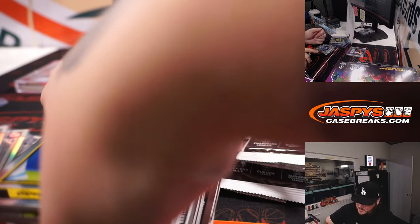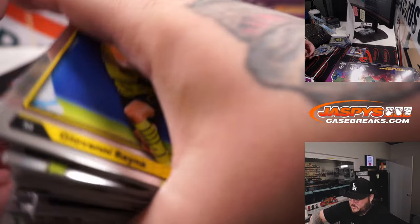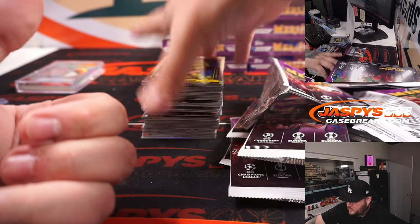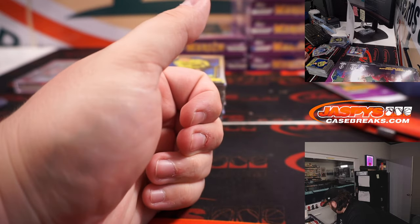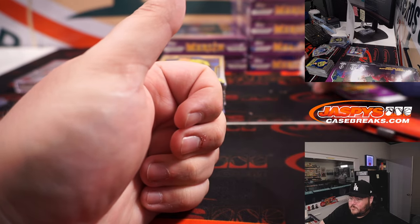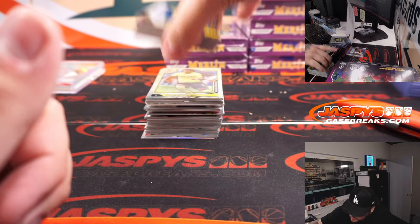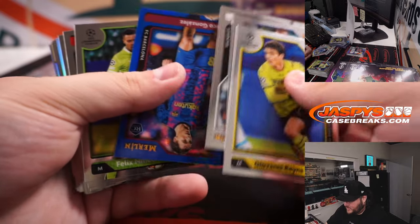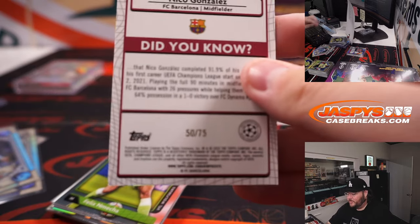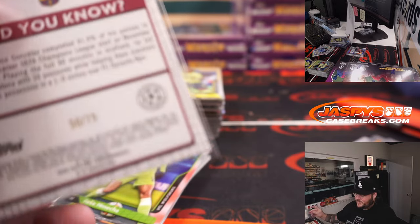And the Giants go ahead and have the 7-8 level on. Ooh, okay, okay. So we'll see. We got at least one. I'm happy with that. We got just one. Nico Gonzalez, nice one for Barca. Blue, 50 out of 75 Barca. Going to Robert. Nice one, man. Nice rookie for Barca.